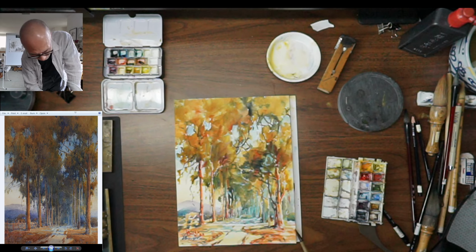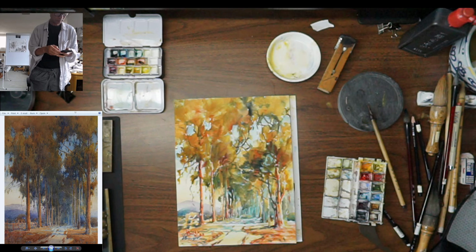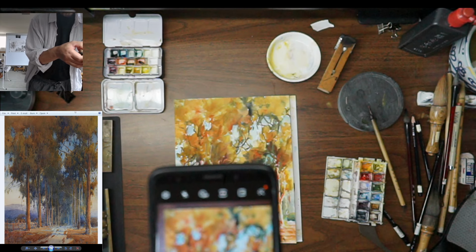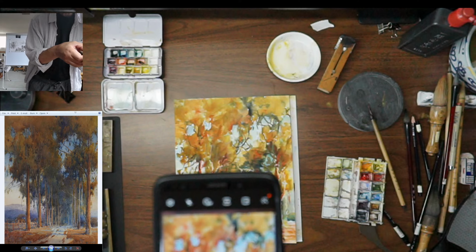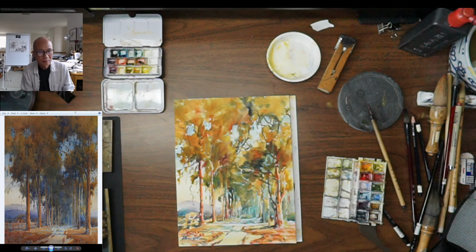Nice study. And definitely not an easy one. But that's why we study, to learn how to do those things. So another really simple solution here, taking these big masses and just simplifying them. Yeah, and you're starting to get some branches in there. Basically, I don't think I have any branches in yet. Couple. That's something I do, and then nice looking edges.